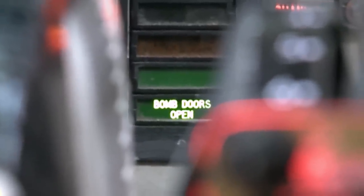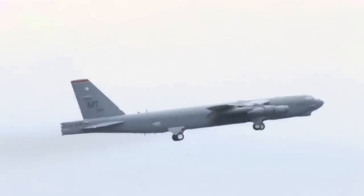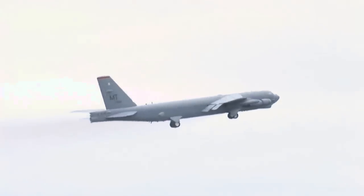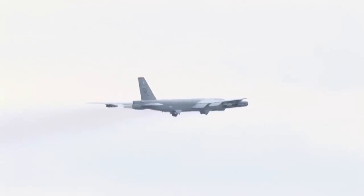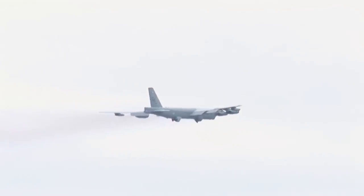B-52s have been modified for low-level flight, conventional bombing, extended range flights, and transport of improved defensive and offensive equipment, including ballistic and cruise missiles that can be launched hundreds of miles from their targets. The B-52's combat career began in Vietnam. Since then, B-52s have played a role in every major conflict.